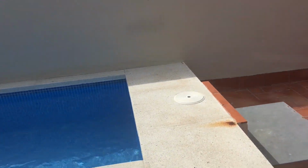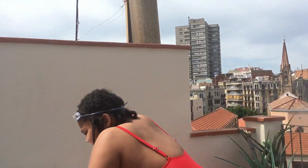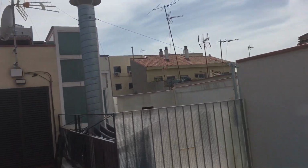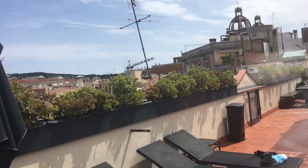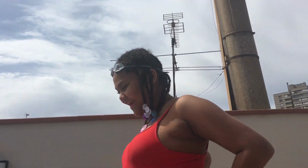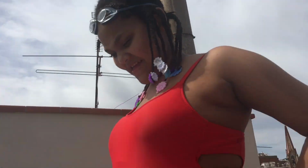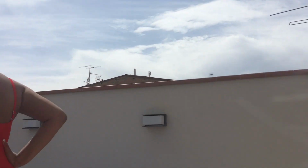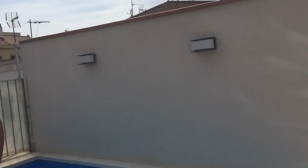All right, Lauren's getting a little kiddie pool on top of our building. Hey, this is cool up here. Okay, I know that's cold. I know that's cold. And look, looks good. Oh, it ain't that cold. Oh, that's not cold. Okay, I'm not sure how deep it is, so put your swimming skills to use.